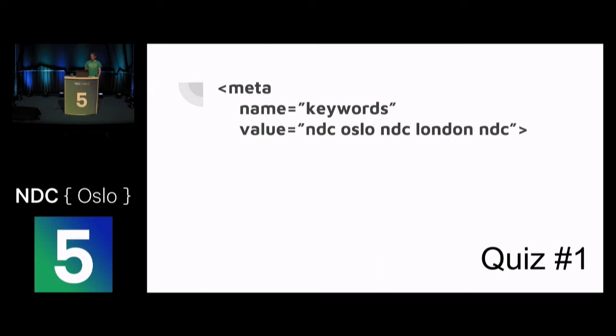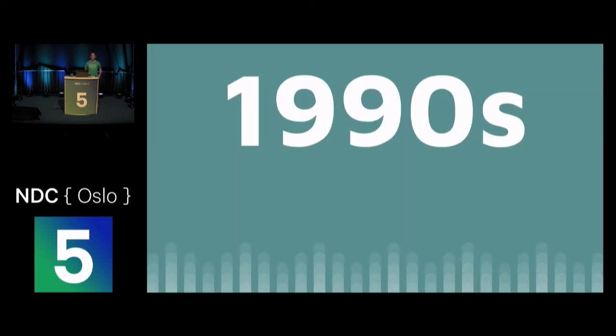So if you still think this works, you live in the 90s. This is an example of keyword stuffing, and especially using the meta tag in this way was very common and also effective in the 1990s. But still, some people believe that this works, and you can find blogs recommending this.